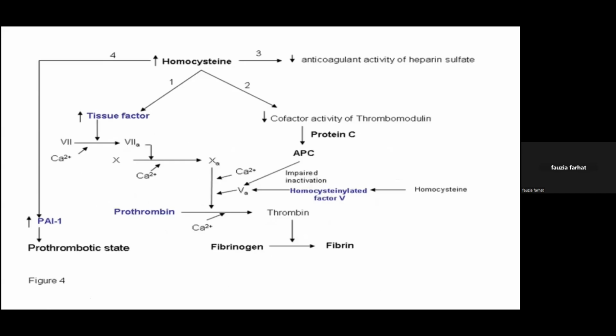So what happens in hyperhomocystinemia? Homocysteine is going to decrease the anticoagulant activity of heparin sulfate, which is a potent thrombin inhibitor. Similarly, it decreases the cofactor activity of thrombomodulin. As a result, thrombomodulin cannot form a complex with thrombin, and it cannot form a good activated protein C complex. As a result, factor 5 is uninhibited. Homocysteine forms a complex with factor 5, known as homocysteinylated factor 5, and homocysteinylated factor 5 is resistant to degradation by activated protein C.